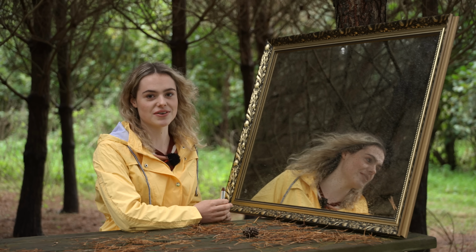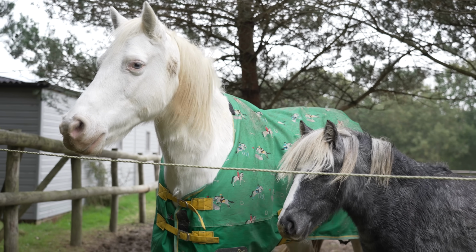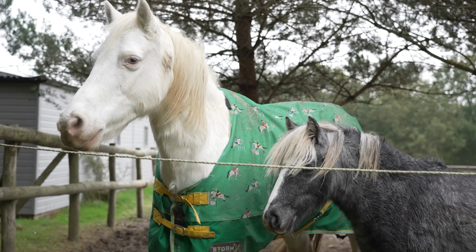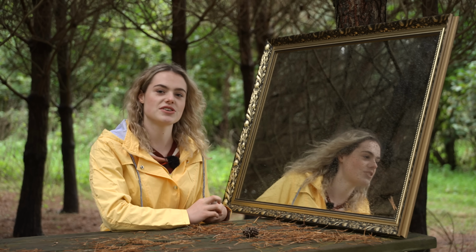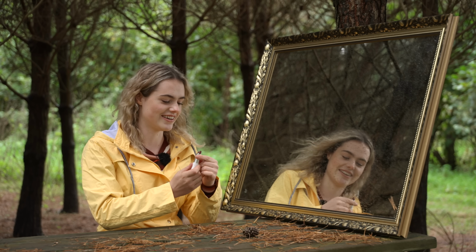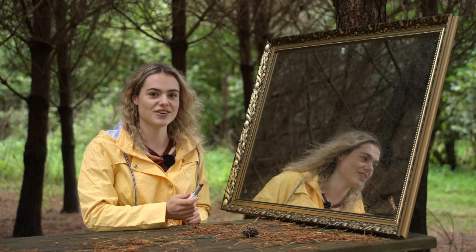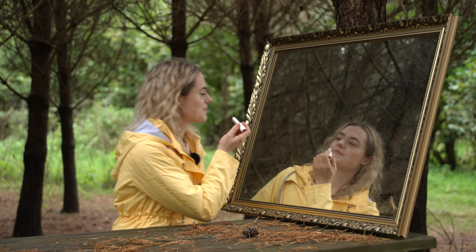I also have a bit of an audience because behind you guys we have Mickey and Duke, who are a bit confused. They're like, why is Esme out here sitting on a bench in the middle of the pine forest with a mirror doing her makeup? So I feel like such a beauty guru right now, guys. I am definitely not. Please do not judge my makeup skills, and we'll just see how it goes.